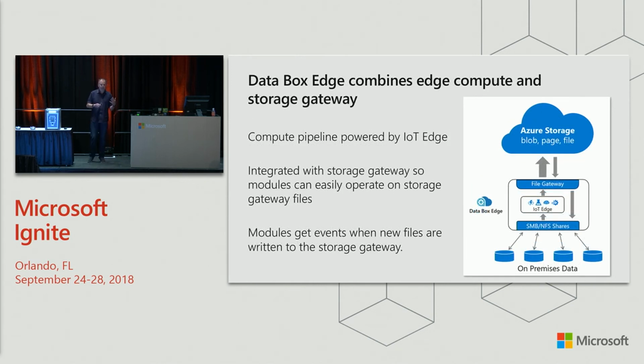And then Databox Edge takes that storage gateway and adds that compute layer to it. So it puts IoT Edge in there. If you want to run a module, either an IoT module or really any container, IoT Edge is a container management system, and so you can push a container down to the device that acts on that data for you. Essentially, when the data comes in, you define an input share, and the data just sits there.